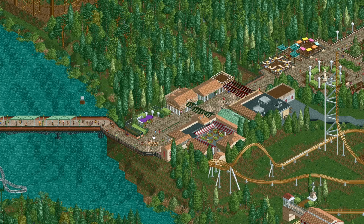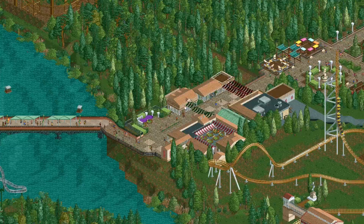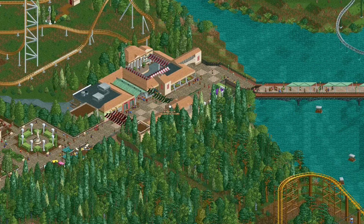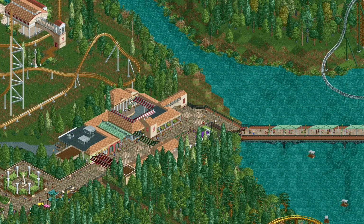I think since I finished this area in the series, I did expand this by like one tile, push a few of these buildings back a little bit, but I don't know if it really did enough to make this look as big as it's supposed to. But oh well, I still think it looks pretty nice for what it is.